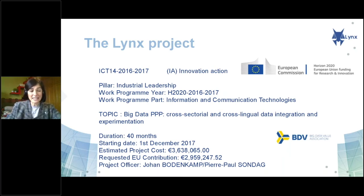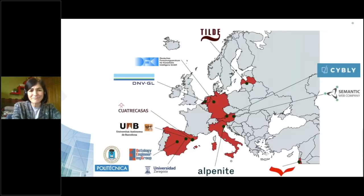There you can also see the estimated project cost, the contribution by the EU, and the name of the project officers in charge of this project. Okay, who are we? As you can see on this map, most of the partners are located in Europe, and one partner is an Israeli company, K Dictionaries, a dictionary data provider. Then we have 3 universities in the consortium, UPM, Universidad Politécnica de Madrid, coordinators of the project, University of Zaragoza, and Autonomous University of Barcelona.